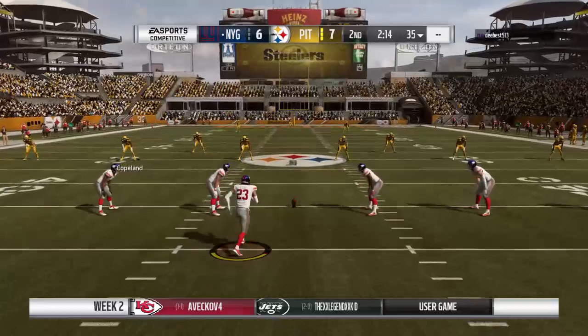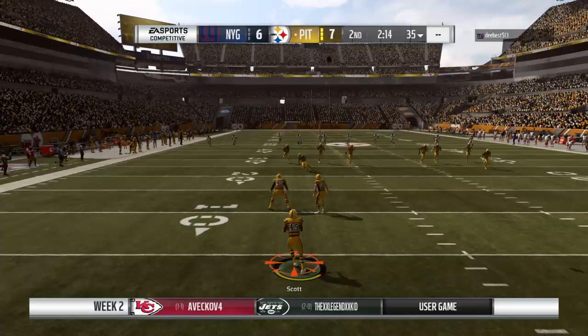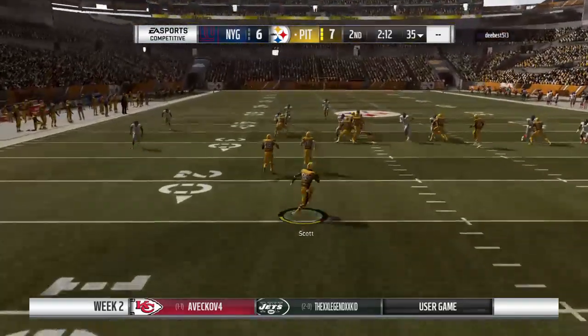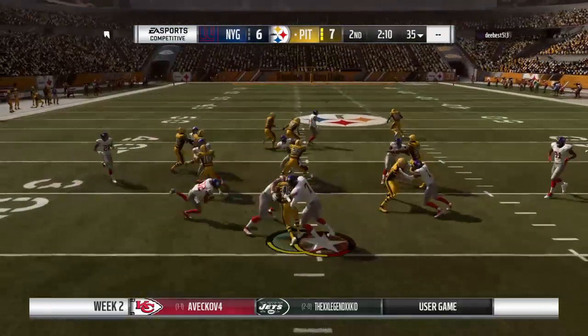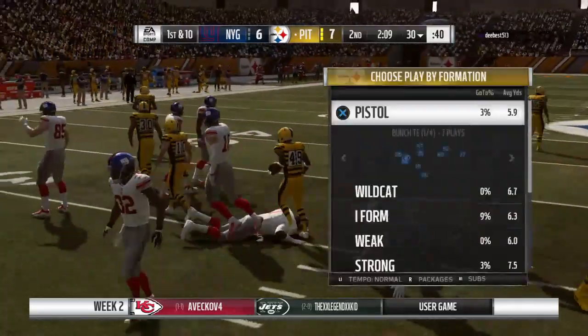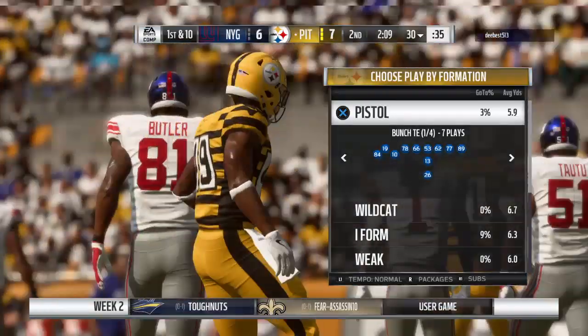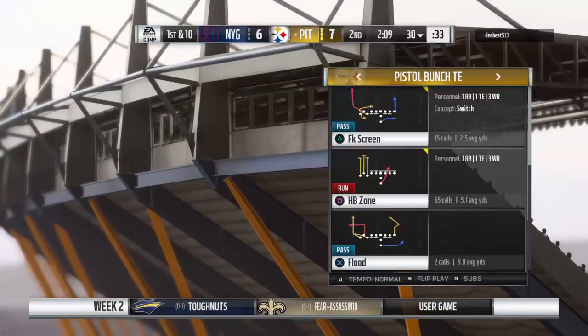Rosas now to kick this one away. This one fielded at the 5. And a nice return sets him up pretty good here at the 30-yard line. And Pittsburgh getting set to take the field. And they're hoping to redo their efforts in the last drive when they got into the end zone.